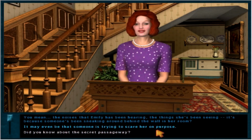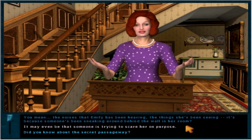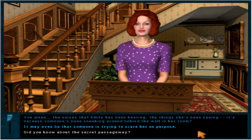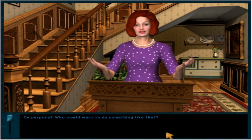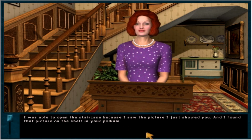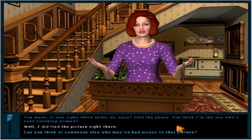You mean, the noises that Emily's been hearing, the things she's been seeing, it's because someone's been sneaking around behind the wall in her room? It may even be that someone is trying to scare her on purpose. On purpose? Who would want to do something like that? I was able to open the staircase because I saw the picture I just showed you. And I found that picture on the shelf in your podium. You mean it was right there under my nose?